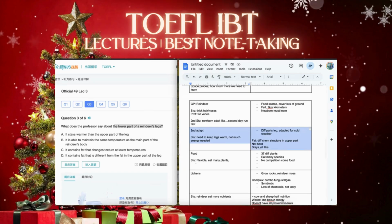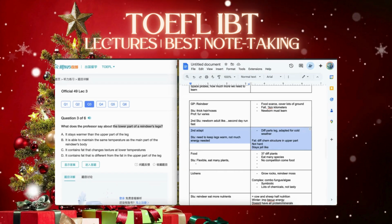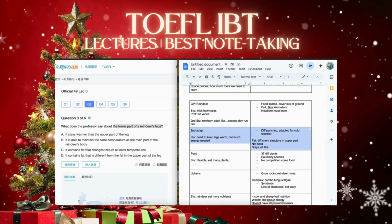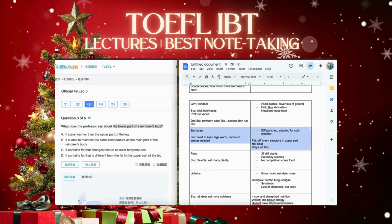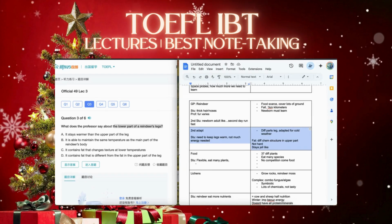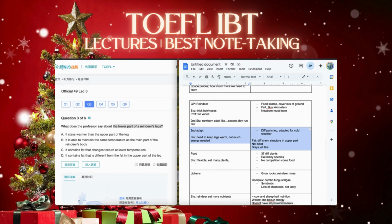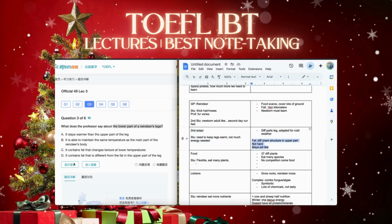Based in this second column right here, this is how I'm going to select A, B, C, or D. A, it stays warmer than the upper part of the leg. Well, that is technically true. Let's look at B, though. It is able to maintain the same temperature as the main part of the reindeer's body. I did not write down anything in regards to the reindeer's main part of the body. Let's keep it going. C, it contains fat that changes texture at lower temperatures. Well, I did write down it stays gel-like. D, it contains fat that is different from the fat in the upper part of the leg. To be honest with you, I think D would be the best because based on what I have right here, it has different fat that stays gel-like.